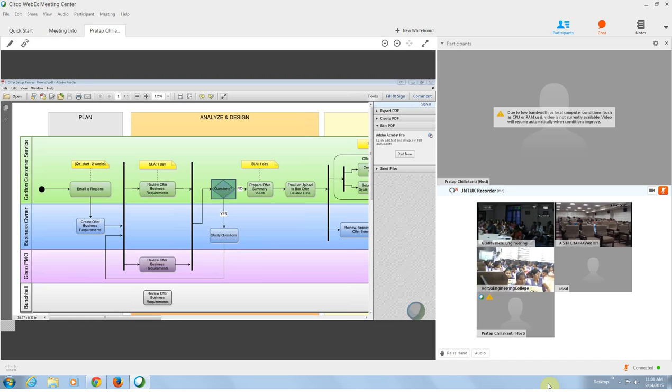Now, the swim lane, imagine, tell me which of is, power.